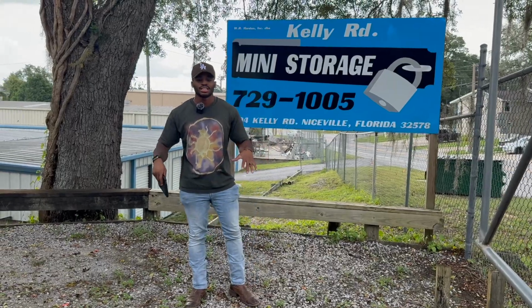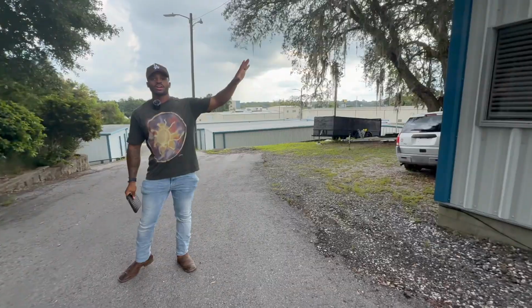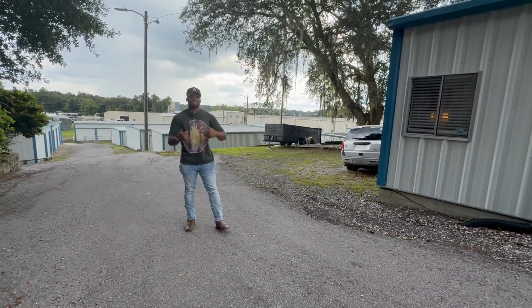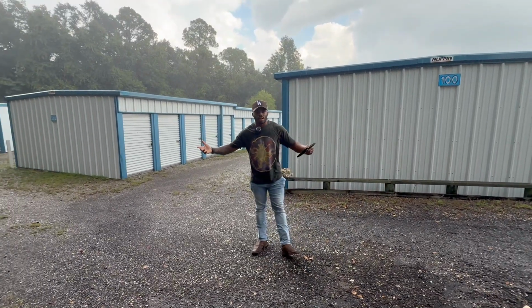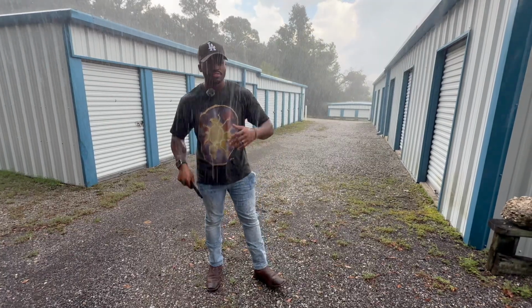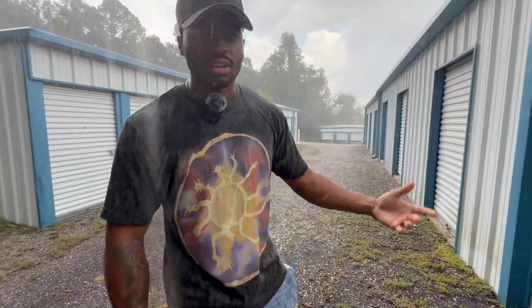We are actually on site today at the Kelly Road mini storage deal. Open up that entire area for parking and allow tenants to pull all the way in, maybe if they had trailers. So as you can see, it's currently raining. This is what we're talking about at night. It's really dark over here. Give it a good look and maybe give you a couple of videos. That way you can kind of see what our process looks like for vetting our facility.